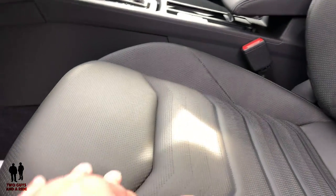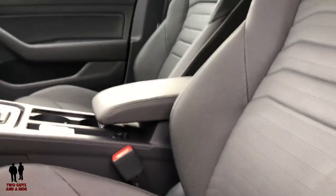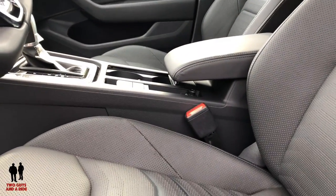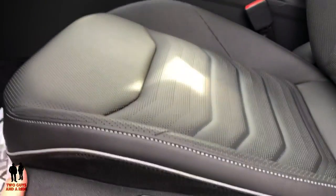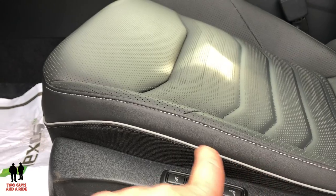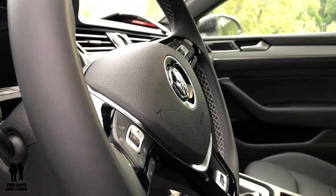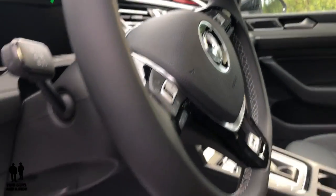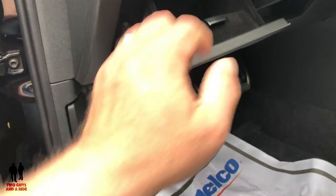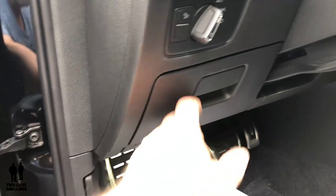The seats themselves are really nice. They're like a perforated black leather, and I believe, I'd have to double check here, but I believe it's Napa leather. I do like the two different kinds of, you have a white stitching, and then you have the gray tubing that goes around the seat, which I like. You do have the white stitching on the steering wheel, which looks nice and sporty. Down here you have a little felt lined storage, little cubby storage there.